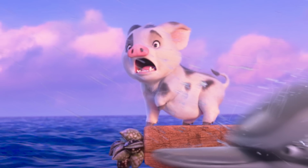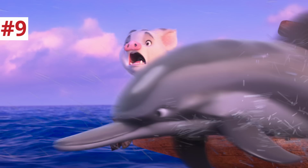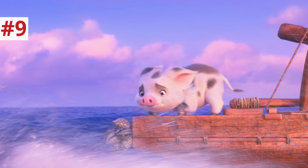I don't know what changed to bring this pig out here now, but I love that the animators clearly just used the gestures of a dog, cowering back with the ears folded back and the tail wagging nervously.